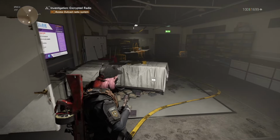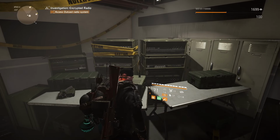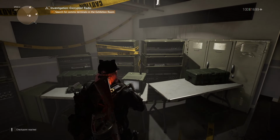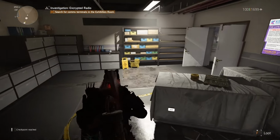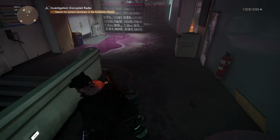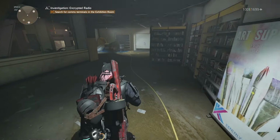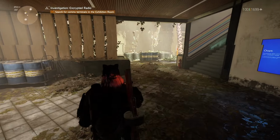This door is then going to open and you're going to find the radio system here and you can use the terminal. Once you've used that terminal, your next objective is to search for comms terminals in the exhibition rooms. Just head back outside. And the easiest way to find this is to find this yellow cable. Just follow the yellow cable back down the stairs, and this is going to take you out of this main room that we're in and into this lobby area here.